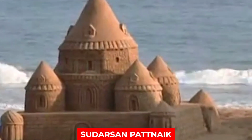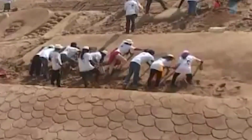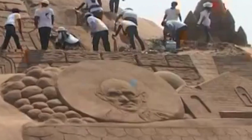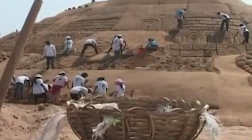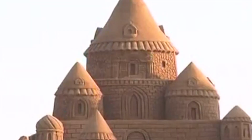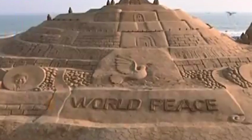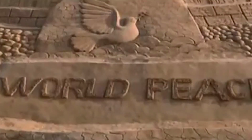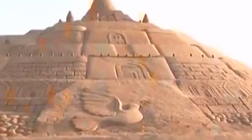Number 5. Sudarshan Patnaik. When it comes to the world of sculpturing, one name that can never miss on the list of legends is that of Sudarshan Patnaik. Sudarshan Patnaik has dedicated his life to the art of sand sculpturing, and he has become an internationally recognized sand artist. He has kept experimenting with sand and water beyond the limit, winning several accolades as a result. And sure enough, his work speaks for itself.